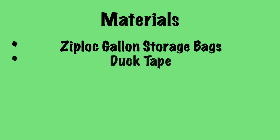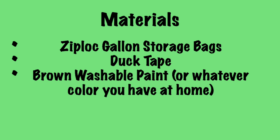activity. The materials you need for this activity are Ziploc gallon storage bags, some duct tape, some brown washable paint or whatever color you have at home, and some mini construction truck toy cars.